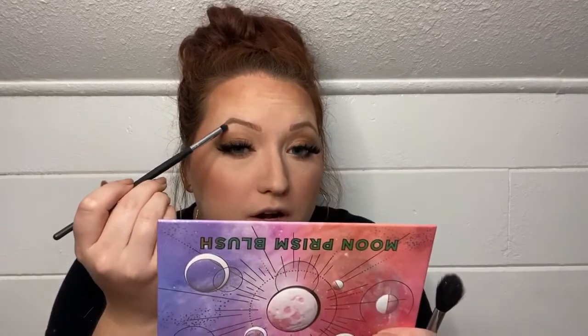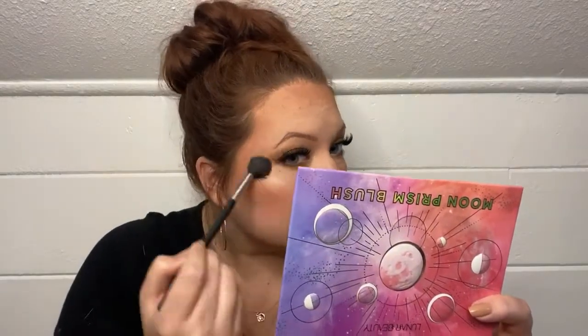The only other newer highlighter that I have is my Ofra X Samantha March highlighter, which I absolutely love. Sometimes I'm afraid of that highlighter because I know it can be so absolutely beaming. So it takes me a second to be like, okay, I just have to build it up. But this one has a pretty natural finish because it's got that pinky tone to it. It doesn't have too much color, and it's not too icy or anything like that. It's a pretty natural finish, other than it being absolutely blinding.